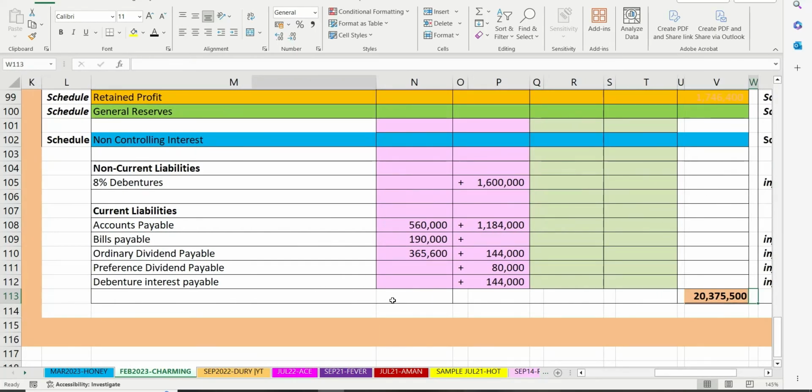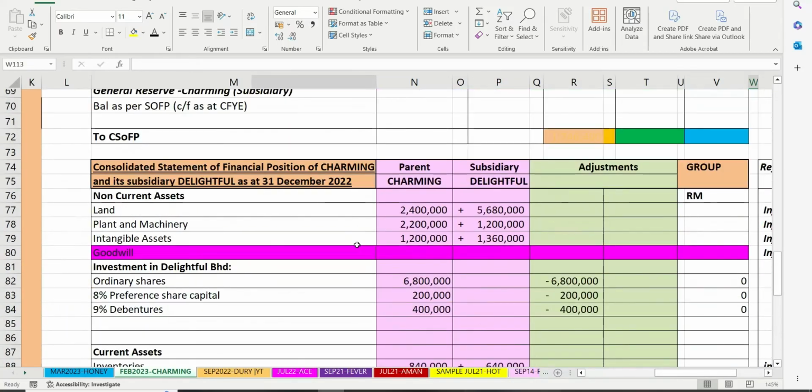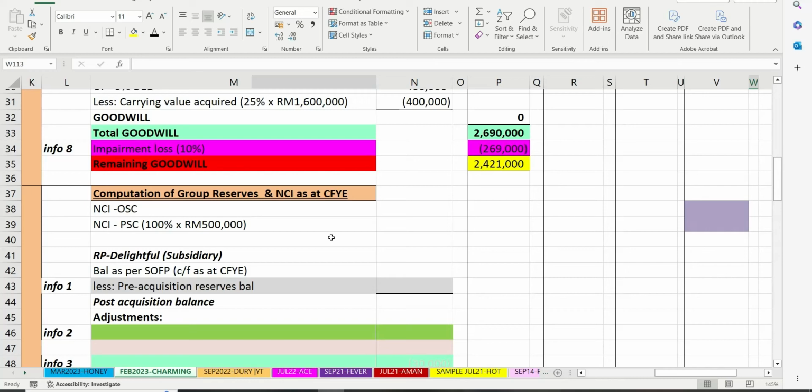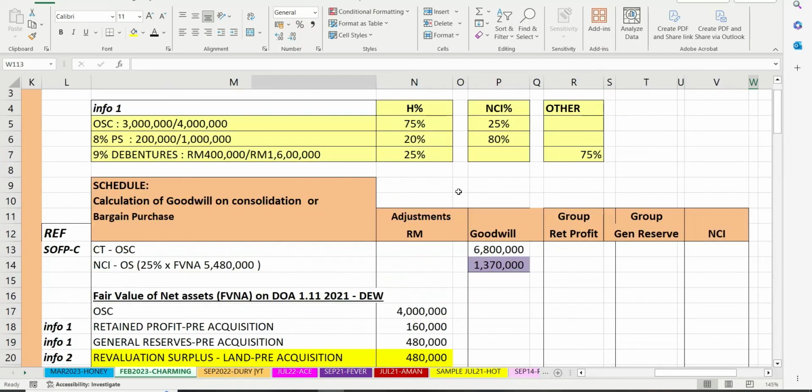Remember to work very fast for your workings on, let's say, the adjusting journal entry. You don't have to be detailed. Just write simple journals that you can understand yourself. Okay, let's do this. Number one, before we can start, you make sure that you have this column again.